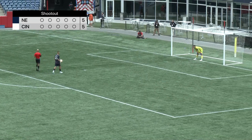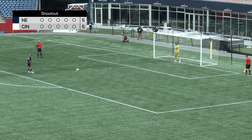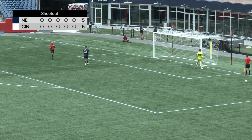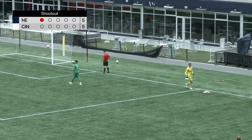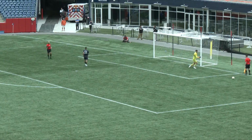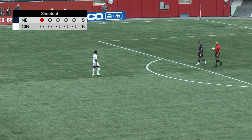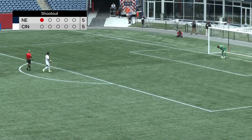That's the all-important 6th penalty taker. Don't know if you're always going to get here, but you want to have a guy ready and a guy you trust. It's the Serbian Youth International, Luka Borovic. And Borovic is blocked by Hunter Morse. Not enough power behind it as Borovic tried to place it, and Morse guessed right, pushed it away, and Cincinnati is a shot away from their first shootout win of the season.